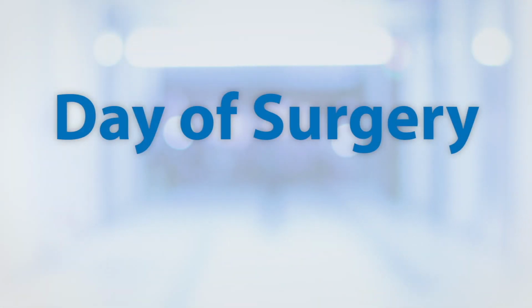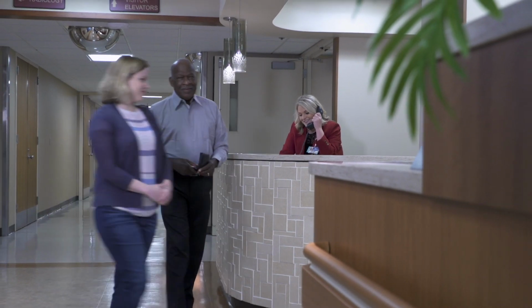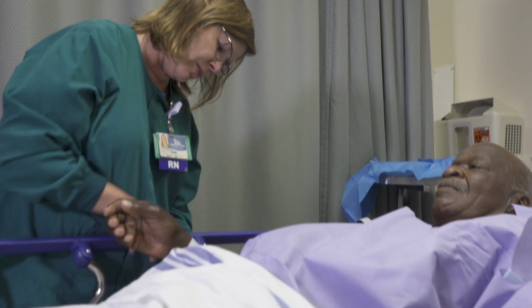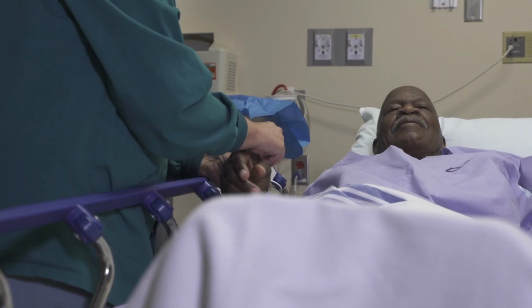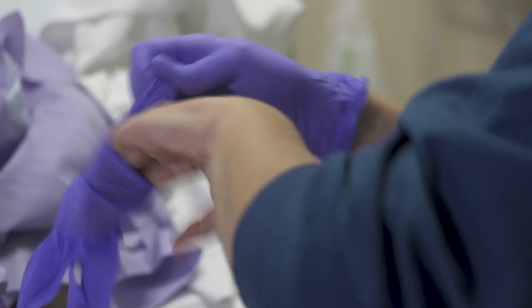When you arrive on the day of your surgery, you will be checked into the preoperative holding area. A preoperative registered nurse will escort you back while your family member or support person remains in the waiting area. You will change into a hospital gown. Your vital signs will be taken, including your blood pressure, heart rate, and oxygen level. An intravenous or IV catheter will be placed typically in your hand or arm, and any necessary blood work will be collected.